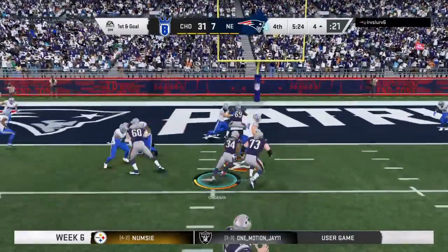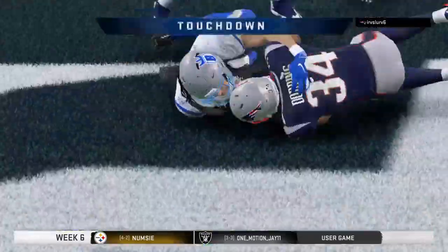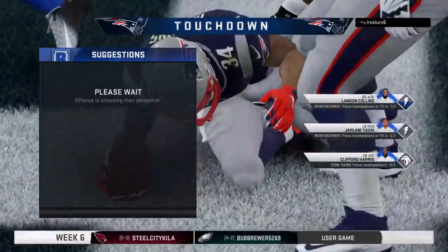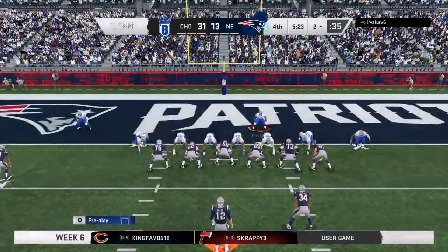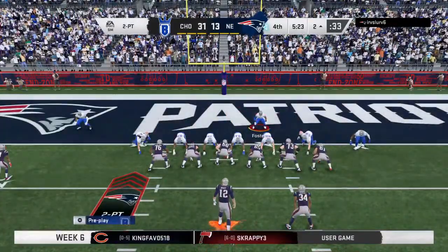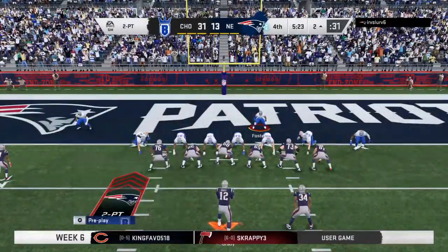To me, it'd be like playing basketball. Now he's over the line and into the end zone for a Patriot score. A great effort there. His third touchdown now on the year. And the Patriots get a score closer.